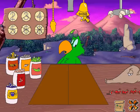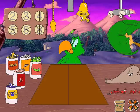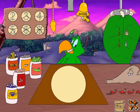I'm glad we filled the order correctly. And I'm really happy I don't have to watch those monkeys eat. Ugh. We can't keep those monkeys waiting. Okay, now those crazy monkeys want 1/3 worms and 1/6 grubs.